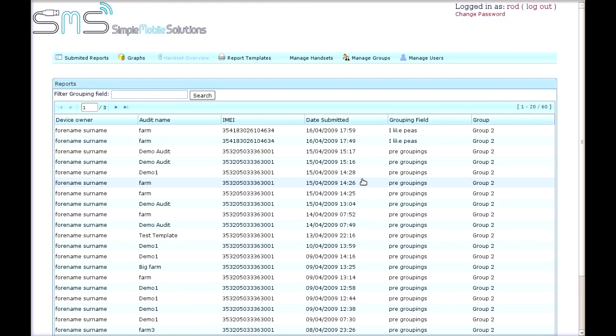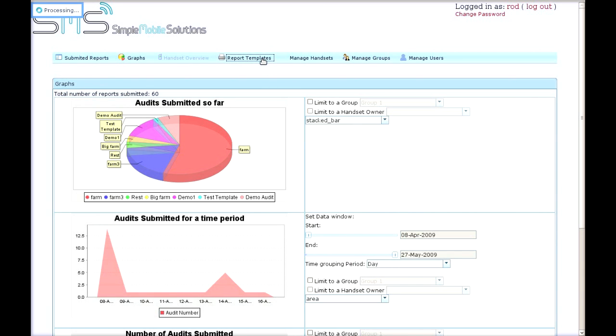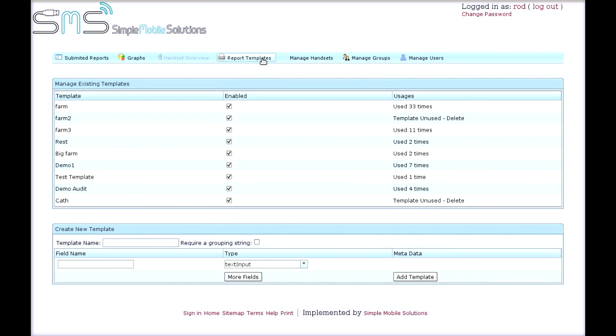The first section we have is the Submitted Reports page. When a user submits a report in the field, this is where it ends up. As you can see, we have some test data in here already. Another section that is linked into the Submitted Reports page is the Graphing section. Within this section, there are some basic reporting tools that administrative users are able to use to build reports with. The main section we'll be looking at today, however, is the report templates.